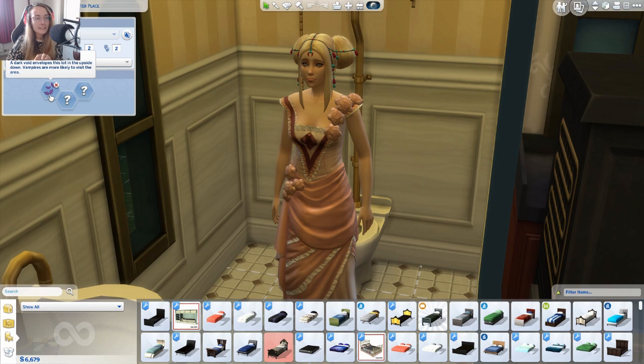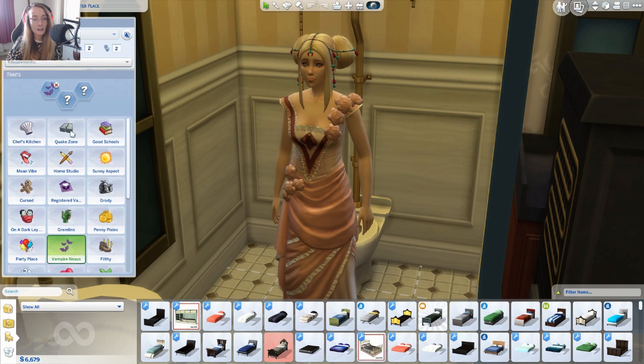Okay, what does this say? I can't even see it because a dark void envelops the lot. I can't read because of my webcam. Okay, here we go. I'll read it from here. A dark void envelops this lot in the upside down. Oh my god, we're part of Stranger Things. The Demogorgon's gonna come for us.